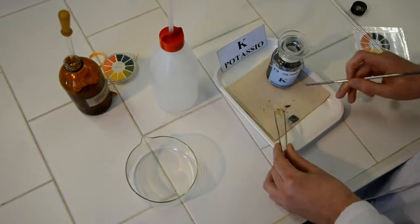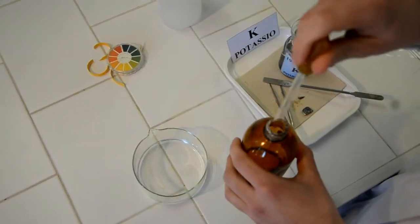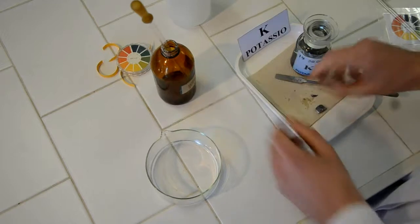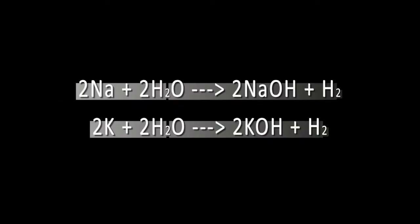Let's see what happens if we use potassium. Again, put some water in a beaker and add a few drops of a pH indicator. The reaction occurring is this. The reactions are very similar, but potassium is much more reactive. If we had used rubidium, for instance, we would have caused an explosion.